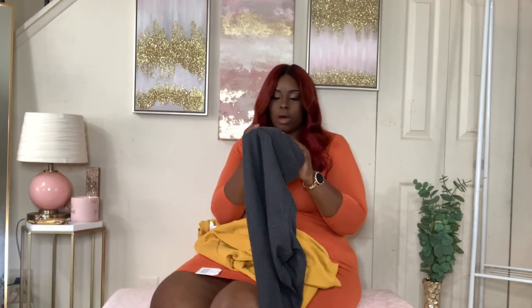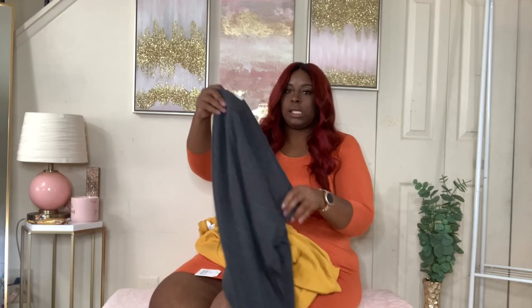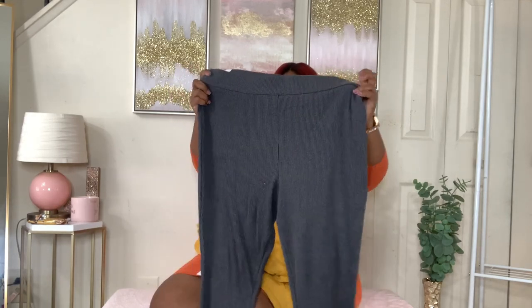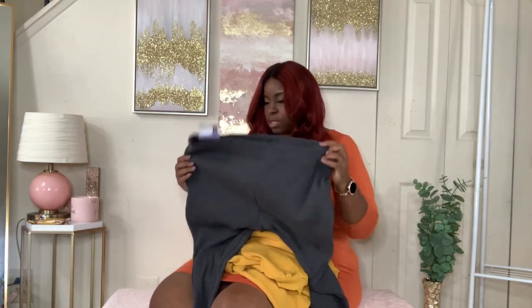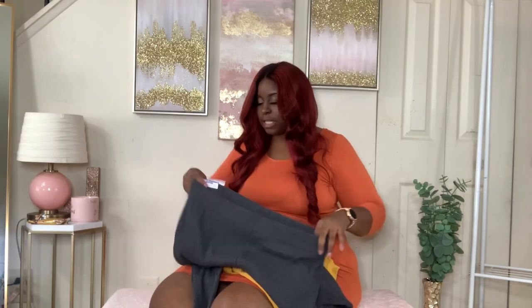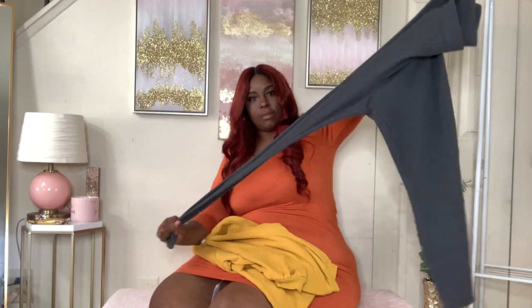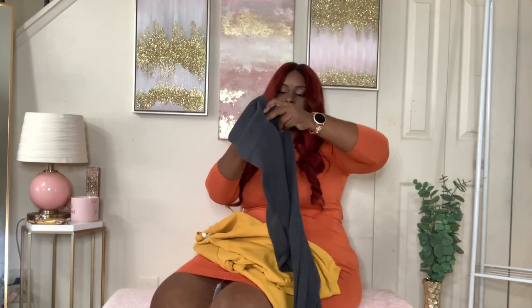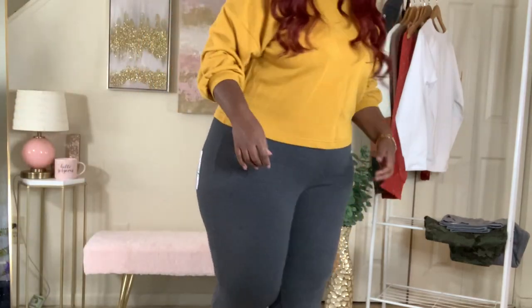The next outfit is these two items. So these are high waist stretch rib fitted leggings. So they have extreme stretch, like extreme stretch. These are in a size 2X and they're by Time and True also. These are really, really cute. They come stretchy, they come long, you can wear them with a pair of Uggs, you can wear them with a pair of tennis shoes and some slouch socks.